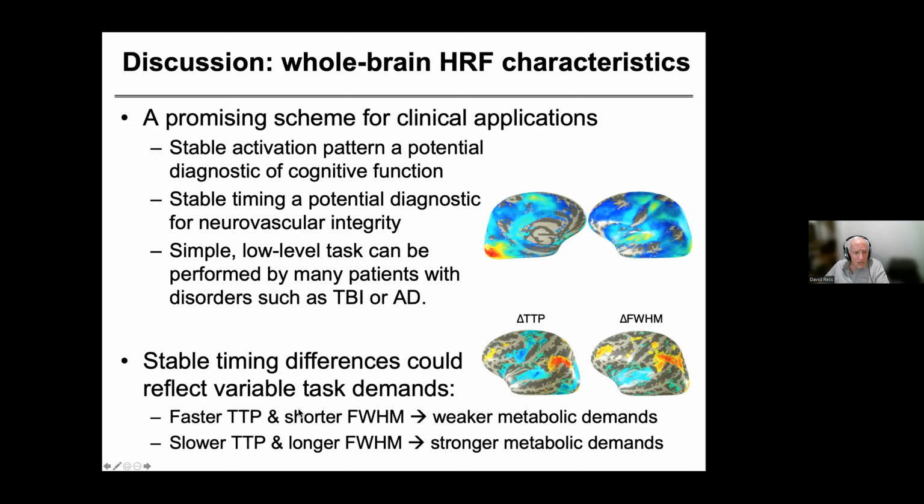And the stable timing differences, as I mentioned, could reflect different metabolic demands. A number of pathologies are suspected to have markers like this: energy crisis in traumatic brain injury and in forms of dementia. Not enough oxygen is believed to be a marker for regions of the brain that are damaged.